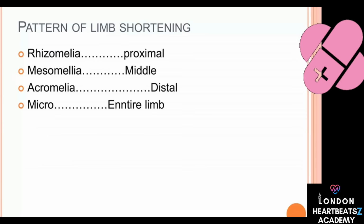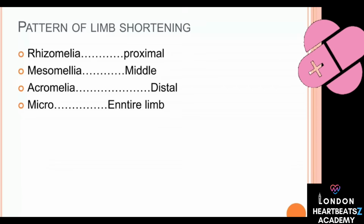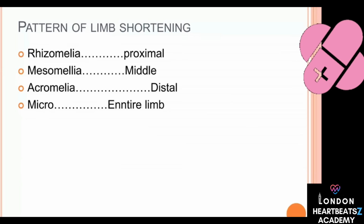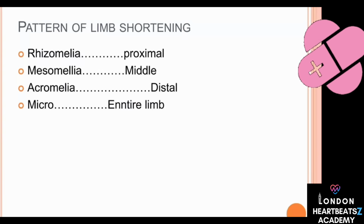And if there is limb shortening, different patterns of shortening have specific names, right? Like where the shortening occurs. They do, and recognizing the pattern of shortening is very helpful in narrowing down the potential diagnosis among the many, many types of skeletal dysplasias. Rhizomelia refers to disproportionate shortening of the most proximal segment of the limb, so the humerus in the arm or the femur in the leg.